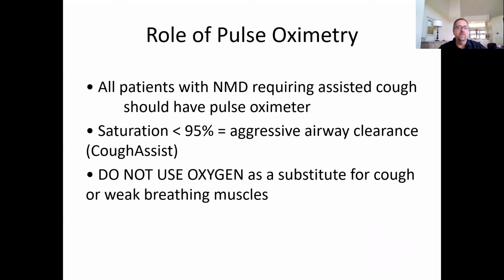I wanted to briefly talk about the role of pulse oximetry. This is the SAT monitor, or some people call them the oxygen monitors. I put here that all patients with neuromuscular disease who have the need for a cough assist or have the need for BiPAP at home should have a pulse oximeter at home. I say that with a grain of salt because pulse oximeters are not always the easiest things to get, especially from home care companies, though my understanding is that you can get a pretty good one online for about $150 that just attaches to your finger. But I think pulse oximetry at home can be helpful.